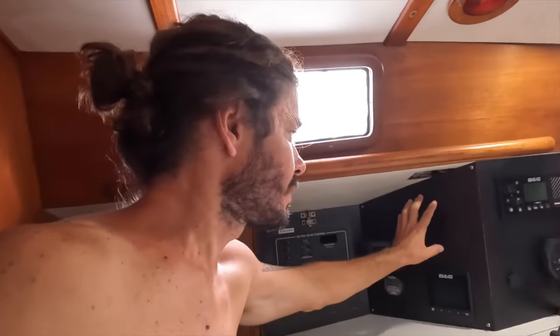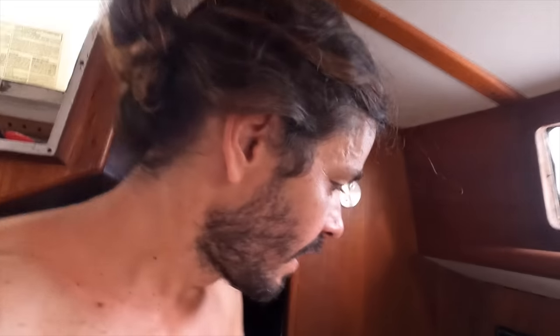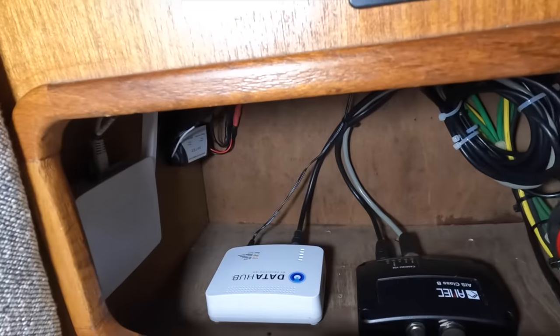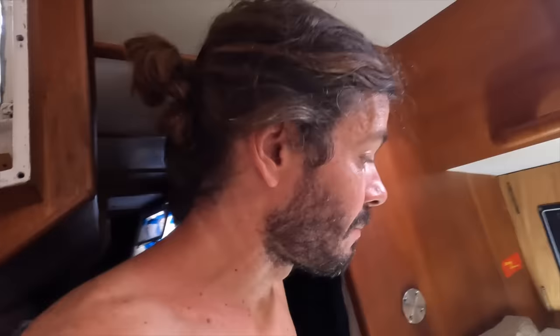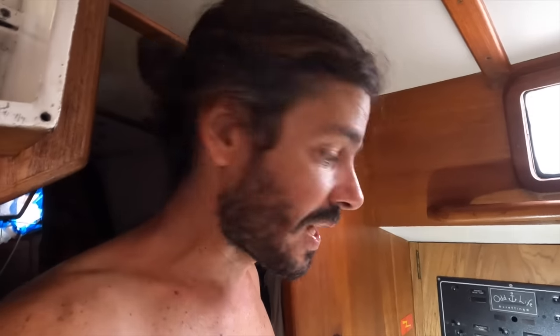One more detail is that before, the AIS and the tracker were installed behind this panel, and in order to take it out and see the equipment, you need to take four screws out. That means you need a tool, and now instead of installing there, I installed here. This is much better because the equipment has a few lights that show if there is signal, if the antenna is working, and so on.